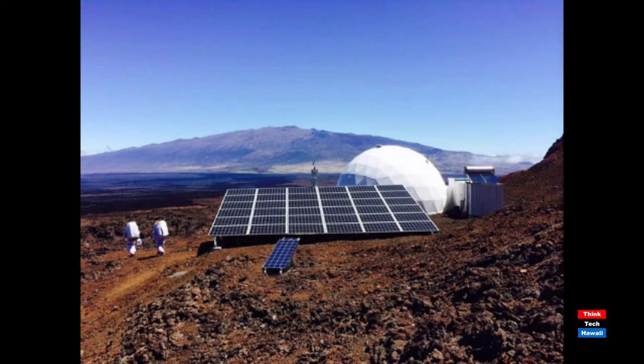So that's our Mars Habitat High Seas project up on Mauna Loa. And it's actually now a lunar analog. It was a Mars analog for 6 years. It's now been transitioned to be a lunar analog. And what that means is the missions are shorter duration. Right. So instead of 4, 8 month and 12 month missions on Mars, these are 28 day missions going to the moon. Right. And it's powered by the same system we have at the ranch, solar batteries and hydrogen fuel cells.